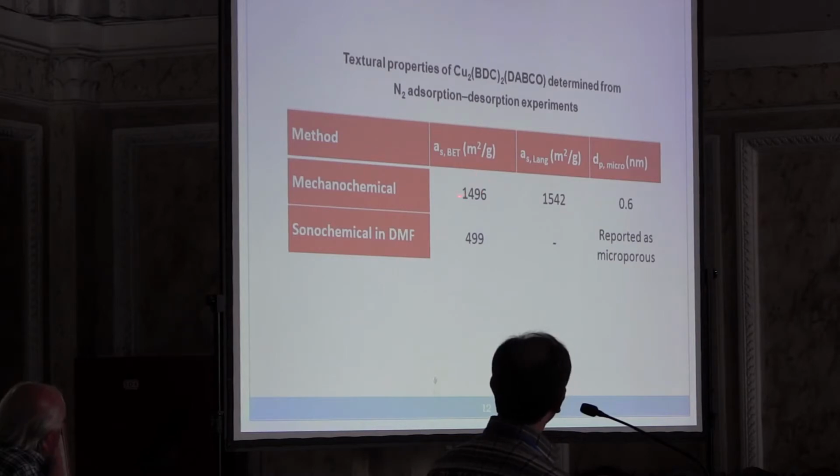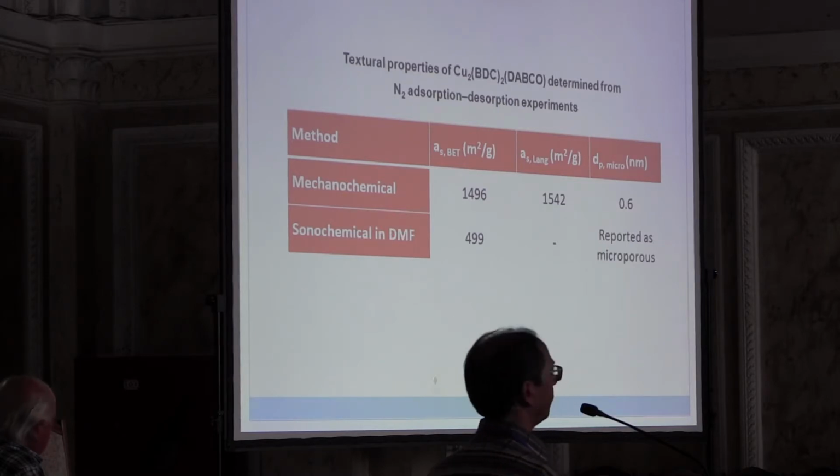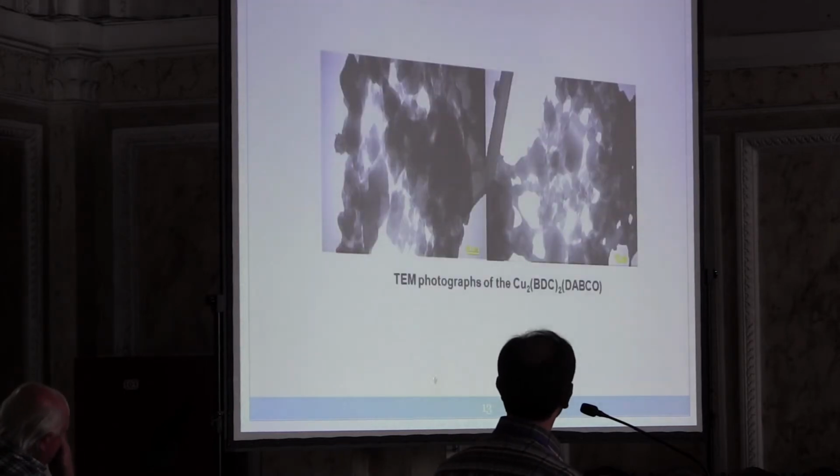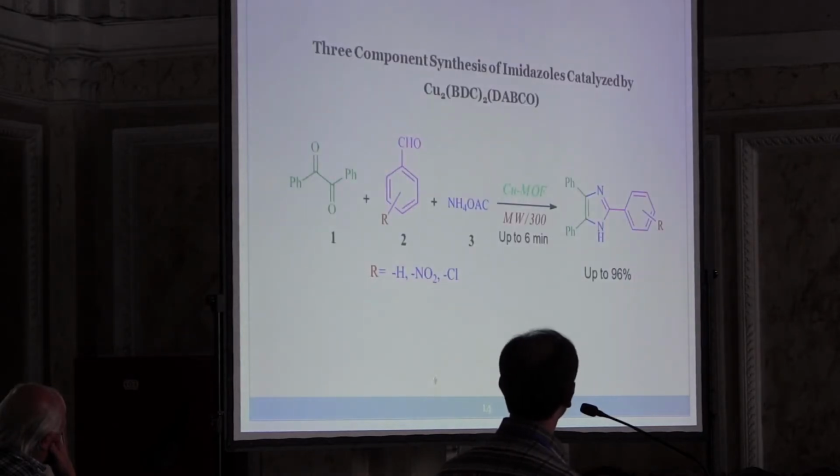We have also measured the surface area of the powder, and as you see here, our powder has a surface area of nearly 1,500, while the sample prepared by the sonochemical method is about 500 per gram. As you may be familiar, such substances are normally prepared in solvents such as DMF. DMF has a very high boiling point, and it's very difficult to take the solvent out of the prepared structure. Therefore, mechanochemistry is better because you have not used any solvent in this method.